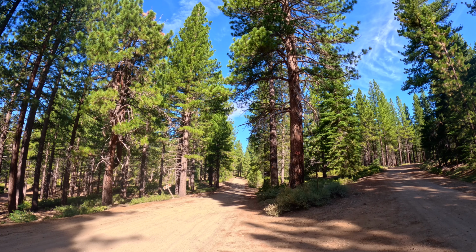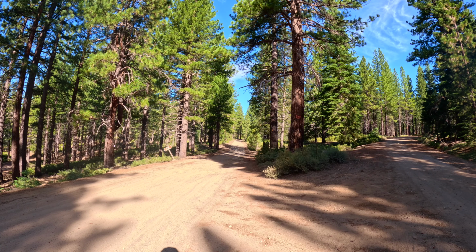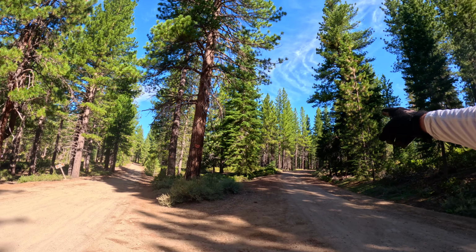Okay, we are at mile 4.3, and there's kind of a major junction here. And the sign over there says Sage Hen Campground, 4 miles. So you can go out that way and camp. We're going to stay right and head up this thing. We're near the top of the hill.